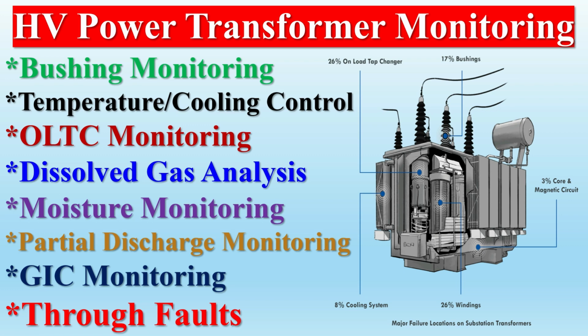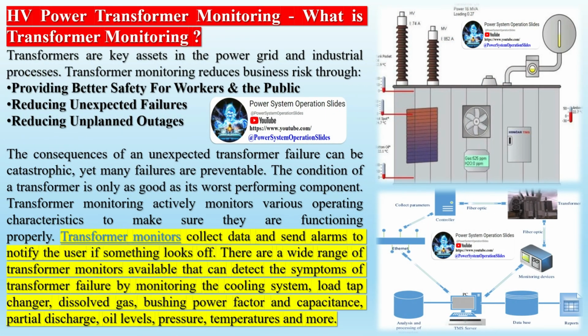Transformers are the most important and the most expensive piece of equipment installed in high voltage, medium voltage. Although they are very reliable equipment, if power transformers are not properly monitored and maintained, they may fail catastrophically and cause severe power outages in an area or even in a country.